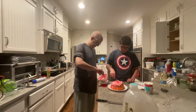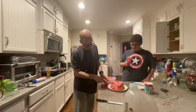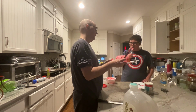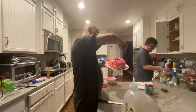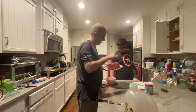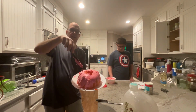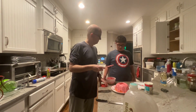So far, we've been making good progress. Now we'll spread the frosting down. Okay, you can't use that spoon again. I think we're pretty much done. How's that look? Pretty good. Okay, here's our cake. Pink frosting, strawberry cake, strawberry jam layer. Looks like it'll be tasty.